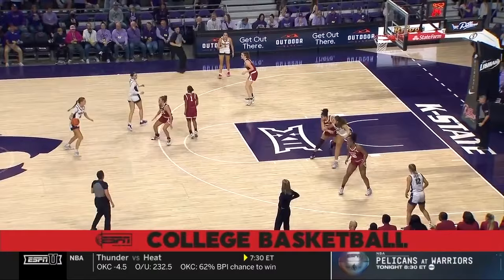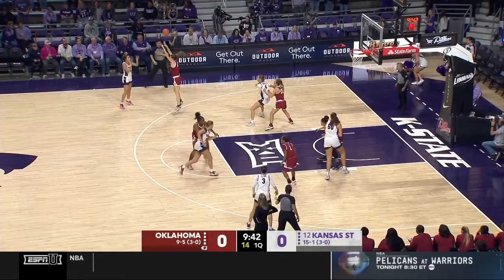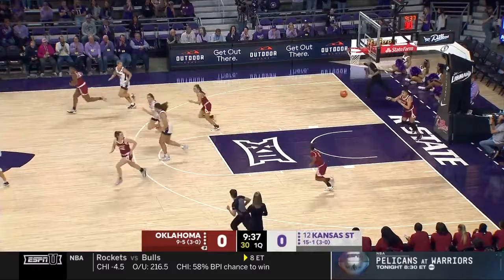Call it the former athlete in me or whatever, but I love long guards. It doesn't have to be about their speed and quickness, but I love their length. Reason being, able to get out and pass it in, and also being able to take a smaller guard and post her up and score. And that's what they do.